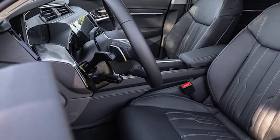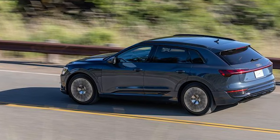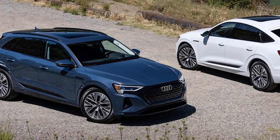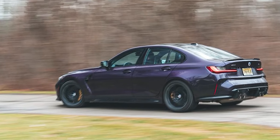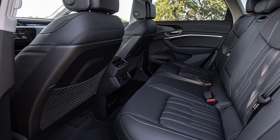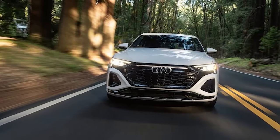Brake energy regen can be adjusted via paddles on the steering wheel, and the most aggressive setting will just about bring the car to a complete stop. The brake feel is fantastic, with no grabby spots in the pedal travel as the Q8 transitions from regen to friction braking. As is often the case on California's Highway 1, we had to stop several times due to road construction.